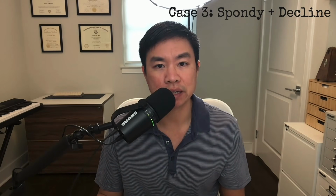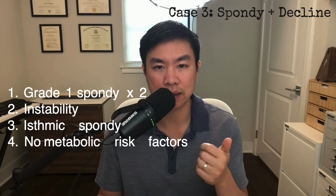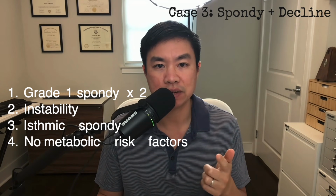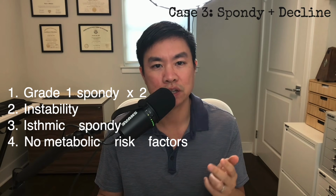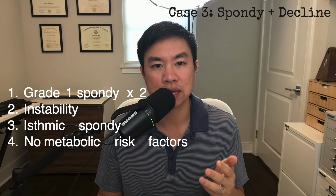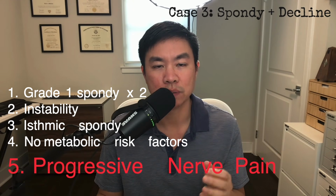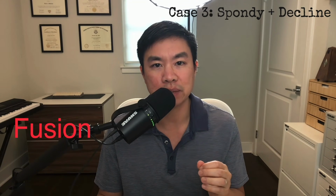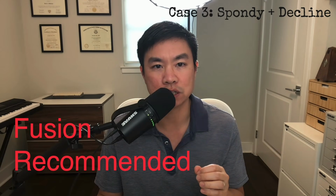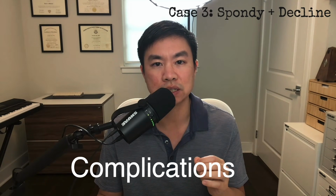If we apply the 5 criteria for the case, we have grade 1 spondylolisthesis at 2 consecutive levels, evidence of significant instability, isthmic spondylolisthesis subtype, no significant metabolic risk factors, and symptoms of intractable pain and progressive neurological decline. With this patient rapidly declining and already functionally disabled, I recommended that he proceed with a spinal fusion. Unfortunately, after the surgery, he developed severe post-operative complications with even worse nerve pain.